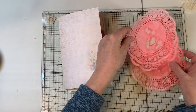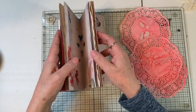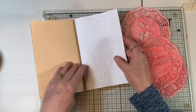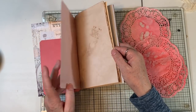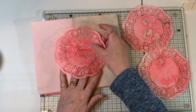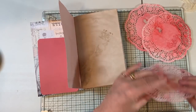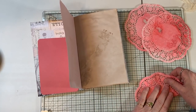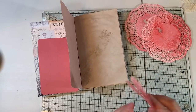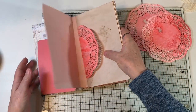So I found these doilies, and I thought I'd put one of those in each signature. So let's decide where we'd like those. That might be nice right there. Or there. Ooh, I like that. Let's do that. Gorgeous doilies. I think these were Happy Mail too.